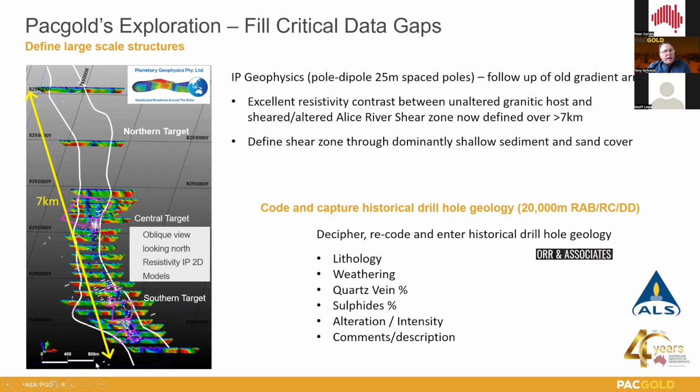Now there's an 800-meter scale bar down the left there. We're looking at 7 kilometers along this structure here. So we're looking at pole-dipole 2D modeled sections of the resistivity IP data. The purple and the blue is mapping the resistivity lows, which are mapping out the important structures on the project. And you can see over the length of the entire survey, we've been really successful in mapping out the shear zone over the entire length. Now, this is the first time we've been able to demonstrate that it's not just separate prospects, that we are looking at a really important regional structure that's continuous over many kilometers.